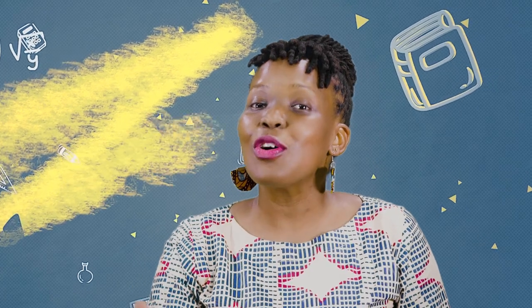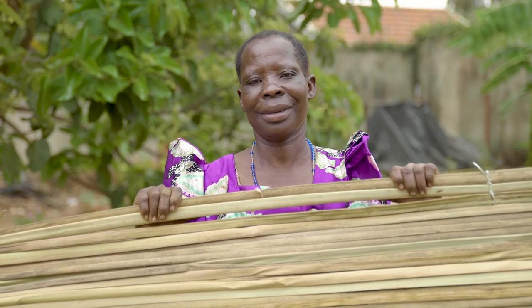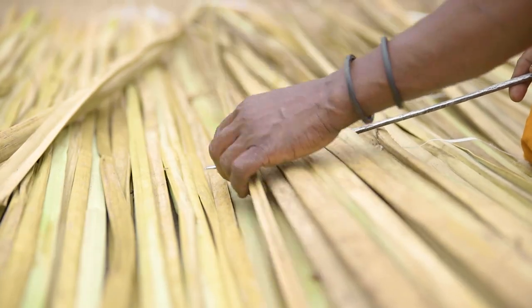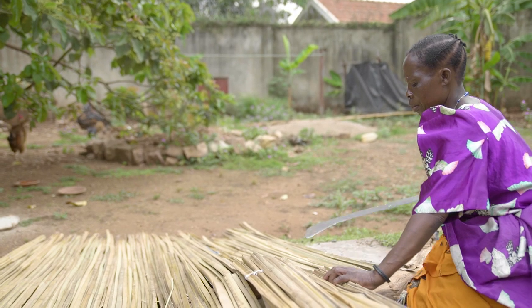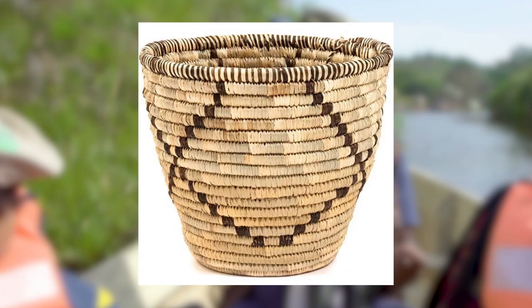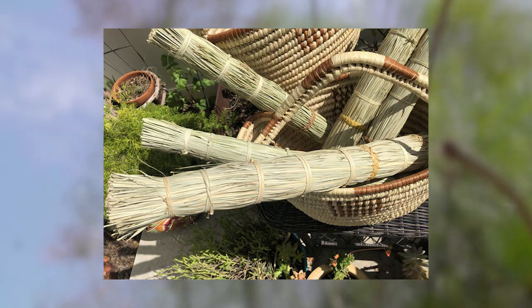The papyrus provides a valuable resource to the communities living here. Some people can harvest them to make things like these beautiful papyrus mats. They use the stalks for weaving baskets. They use the stalks for thatching houses. This is the top part of the papyrus. They use it for making brooms.